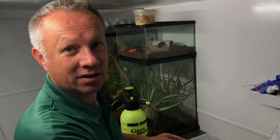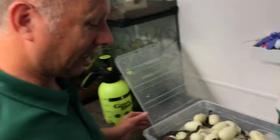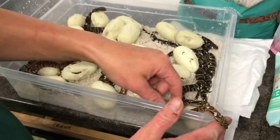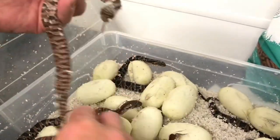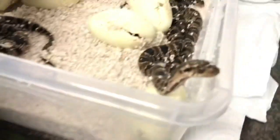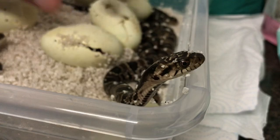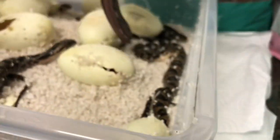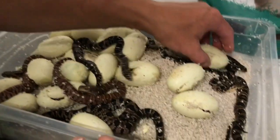We had 9 out 2 days ago. Have a look at these. Look at these absolute stunners. Got some hypos or pale phase. Couple more. Don't forget we've already got 9 out, and these are the last ones. Some beautiful false water colour. They're such chunky babies. Absolutely full of yolk. That's going to last them quite a while.